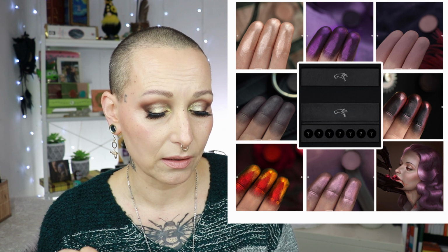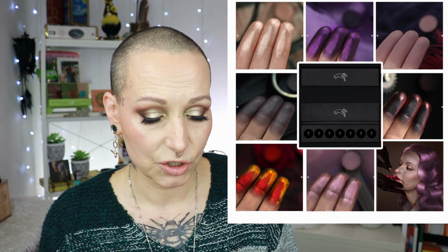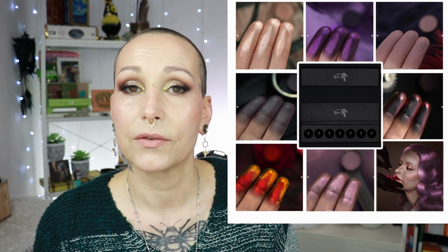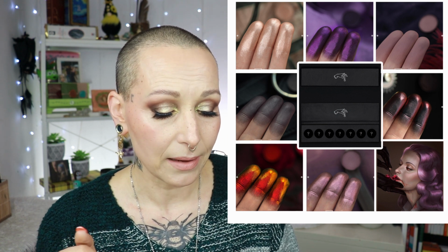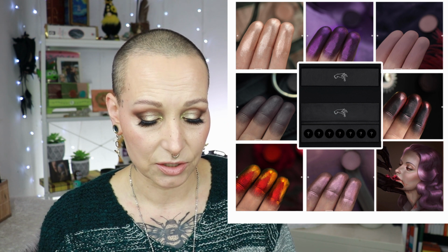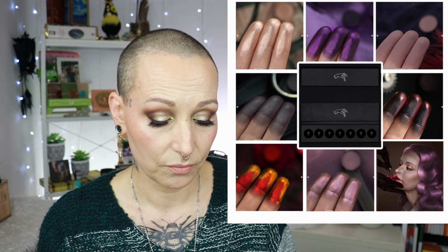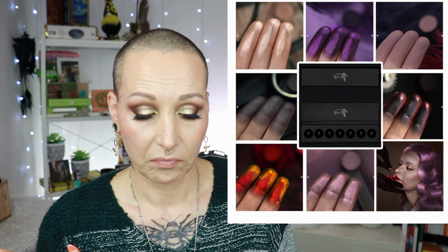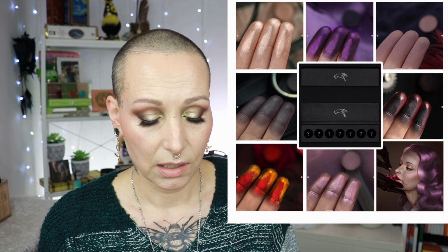It will be called the Black Glove palette, and I do have shades. It's going to be a very deep, dark, dramatic palette. Now, I don't have a picture of the complete palette as I'm filming this, but I'm looking at a shade that is a black to red. It's called Control. And it just looks so stunning.